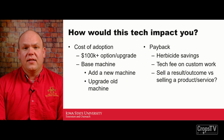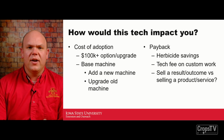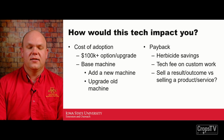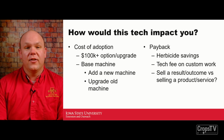We've also heard the idea that this could be a sell-a-result or outcome-based type pricing, where, and I think this is many years down the road, someone's not necessarily just selling you a herbicide plan for the year, right? They might try to sell you a 99.5% weed-free field. However they achieve that is sort of up to them, and this targeted spraying technology might be a tool in their toolbox that they use to achieve that outcome, and can help them be competitive in that space and hopefully make a profit on their business.